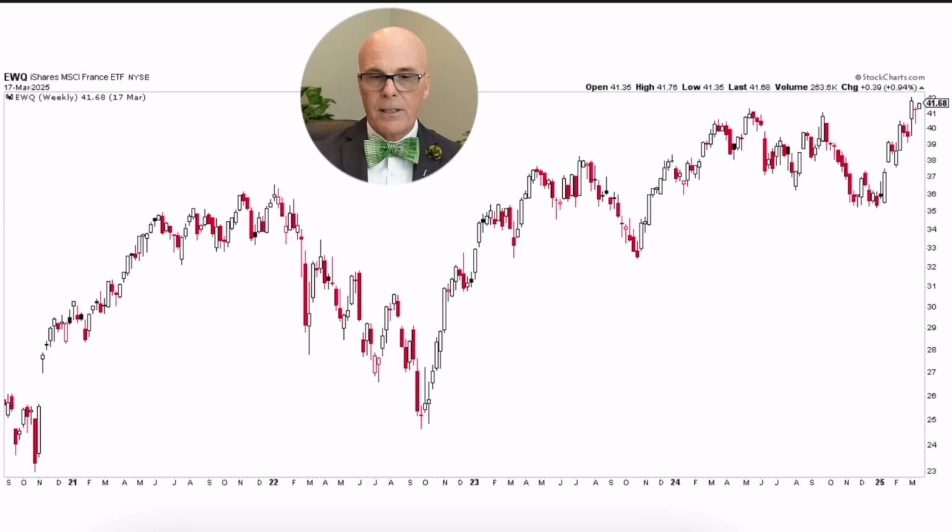All right, France, same idea that we saw on the last chart. It's just coming into a resistance point. It's trying to break out. Hasn't really done that yet. If it does, though, could be a very, very interesting play.